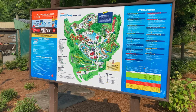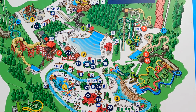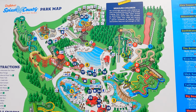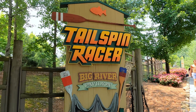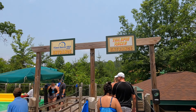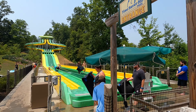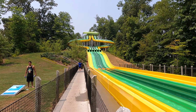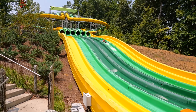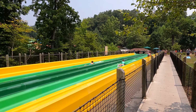All right, now that all that's out of the way, let's get to the good stuff, the attractions. We're gonna walk you through each and every one. All right, the first ride we're gonna take a look at is the Tailspin Racer. So basically you come in to the entrance, you grab one of these mats, and you head on up the pathway. This was actually the newest ride in the park, the last one that they've built, and this is great for friends and family members to just go in and get a good race against each other.